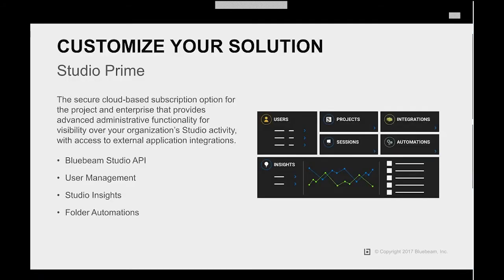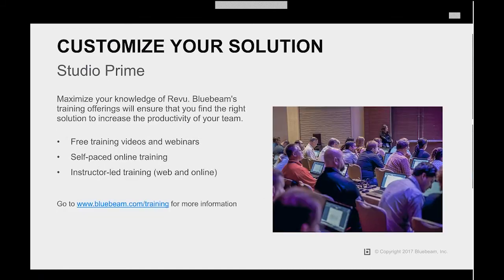And for those of you that might be looking at an enterprise-wide solution for your company, you might want to look into Studio Prime. This allows better control of your use of Studio. It also allows for integrations with other project solutions out there through the use of the Bluebeam Studio API.